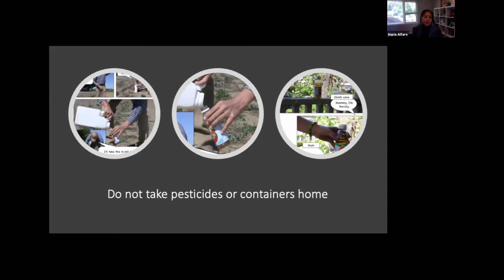There's also a story that we heard in all our years of training where an individual poured pesticide product into a Coke can, took it home, put it in his fridge, and he himself consumed it and died. So please, we can't reiterate it enough. Do not take pesticides or their containers home, okay? If you have any questions, go ahead and plop them into the chat and we will continue.